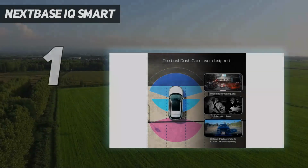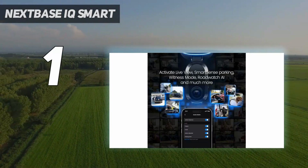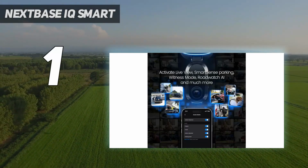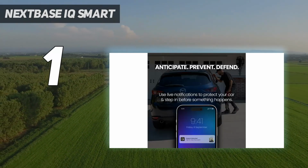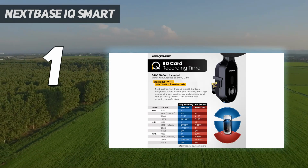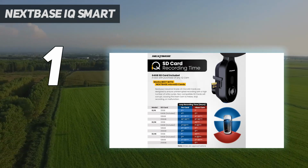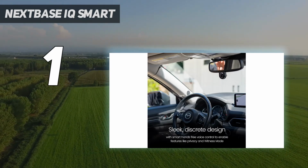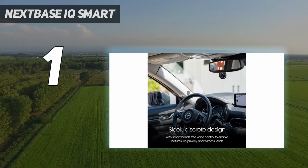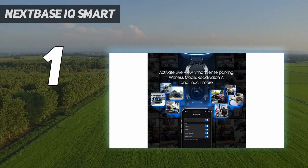Nextbase IQ Smart. A smart surveillance camera for your car, the Nextbase IQ is as feature-packed as dash cams come. Available in 1K, 2K, and 4K variants, it's a premium solution with a suite of connected skills. That includes parking assistance, a voice-activated witness mode, and the ability to check in on your vehicle via the Nextbase IQ app, as well as GPS, Bluetooth, and Wi-Fi connectivity.